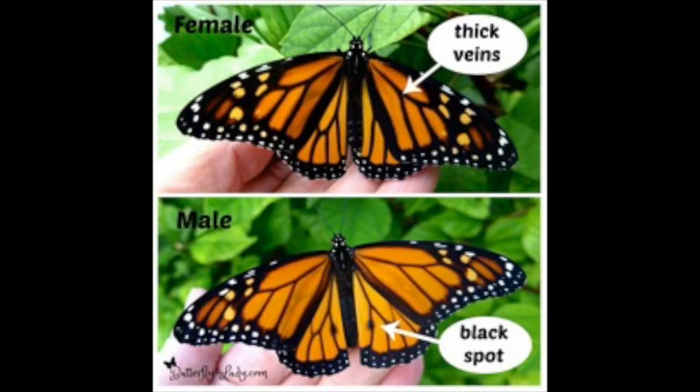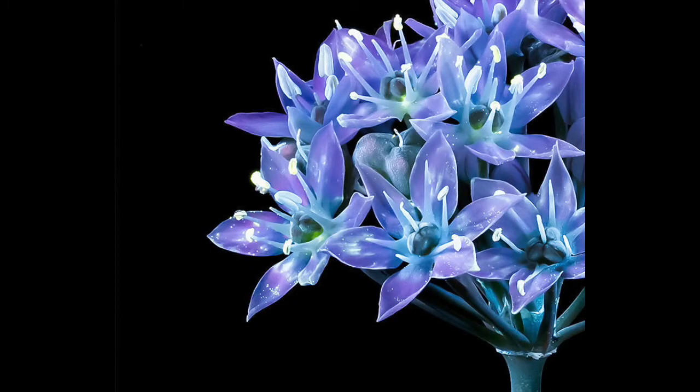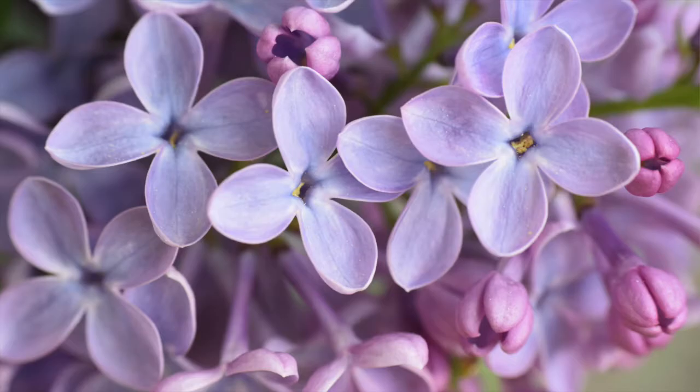They are sexually dimorphic species. The females have thicker black veins on their wings, while the males have a dot on each wing. Butterflies can see in higher wavelengths than us in the form of ultraviolet light. This makes a flower look like this instead of this. Flowers have these ultraviolet signatures to attract pollinating insects.